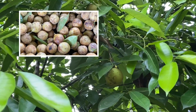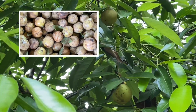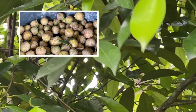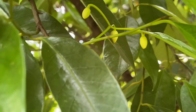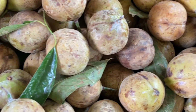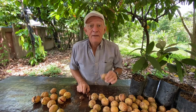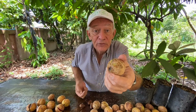Out of these flowers there are now fruits appearing, and many. You don't have to do much now. The trees are very productive once they are in their prime after several years, and we can harvest nutmeg fruits en masse. So I have shown you the fresh nutmegs on the tree.